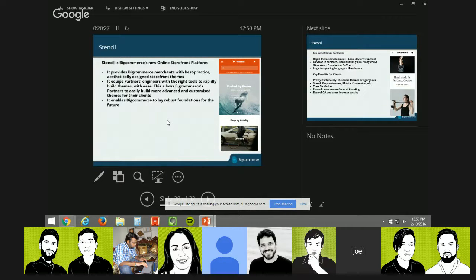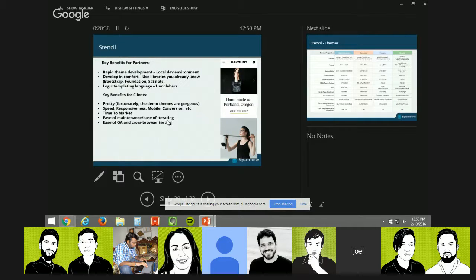And what it really is, from a development perspective, for the developers on the phone, it's giving you a local development environment. Actually, let's go to the next slide. So it allows rapid theme development and gives you a local development environment, like you were developing on-premise instead of developing on our platform in the cloud. You can use all the libraries you already know: Bootstrap, Foundation, Sass, a bunch of other ones.